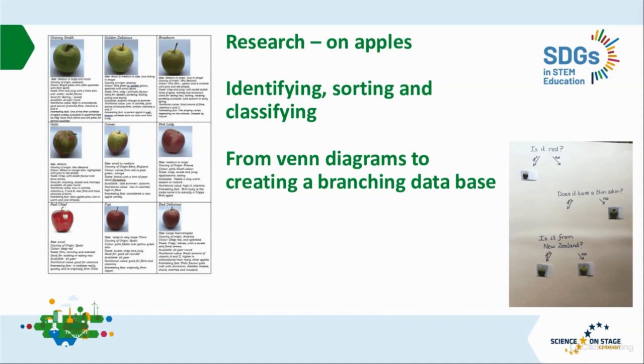So we go from Venn diagrams, where we've got the circles that interconnect, to can the children come up with a yes, no question, which they always start off with 4 apples to begin with. And then, is it red? So all the ones that are red, yes. All the ones that are not red, no, go on that side. Then they've got another question.